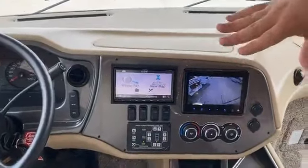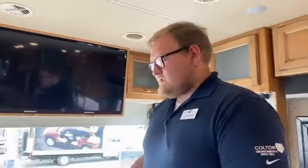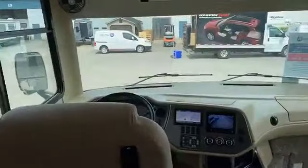As far as the dash goes on this, like I said, it's a Triton V10 chassis for Ford. It's going to be pretty standard across the motorhome industry. Drives nice and smooth for you guys. We'll take it on a test drive.